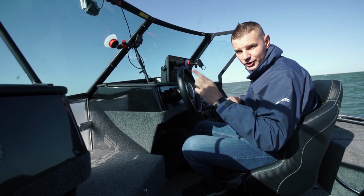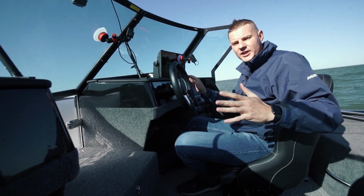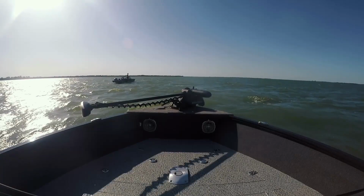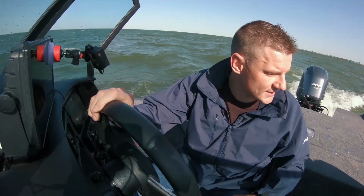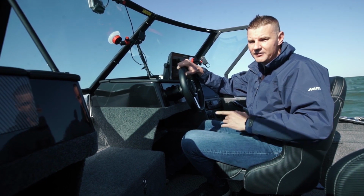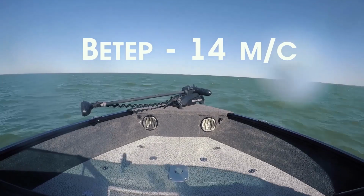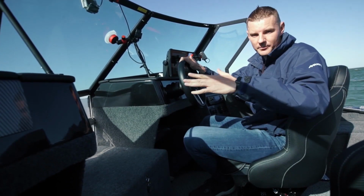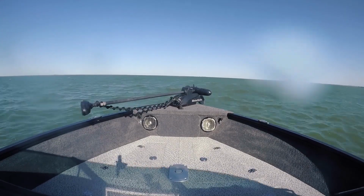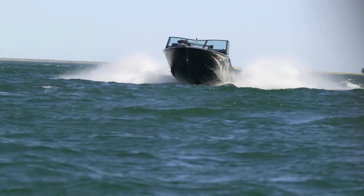And now the cherry on top. Finally, we get some wind and have arrived at a large water reservoir to show how ALUMA Storm 577 handles waves. Robust structural frame, very high-rise angle. Most people wouldn't understand these terms, and that is why we make a clear visual presentation of our boat on the waves. That's better than 1,000 words. So today we have about 14 meters per second wind speed and ALUMA Storm 577. Let's go!